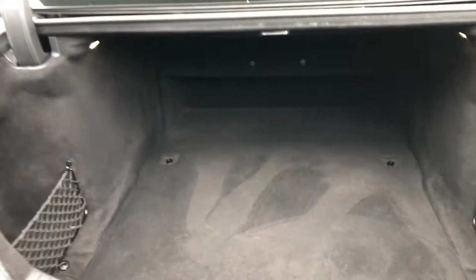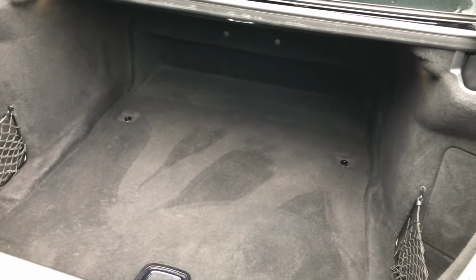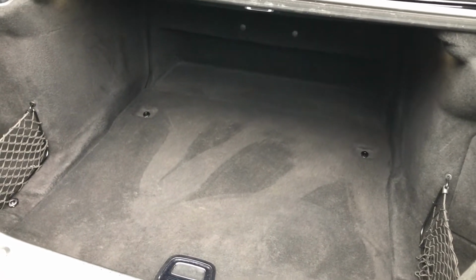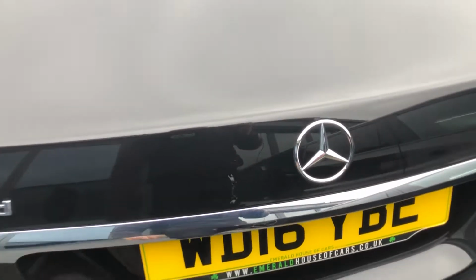Now in terms of boot room, you've got the auto boot, and you've got an absolute colossal amount of space in there to store anything that you'd need. Golf clubs, picnic baskets, suits, shopping, push chairs, buggies, anything of that nature that you would need to travel with, you're easily going to fit it in. Safety nets on either side as well, and underneath you can see you've got further storage as well in there. And to shut the boot, it is a push down boot, it's not an electronic release.